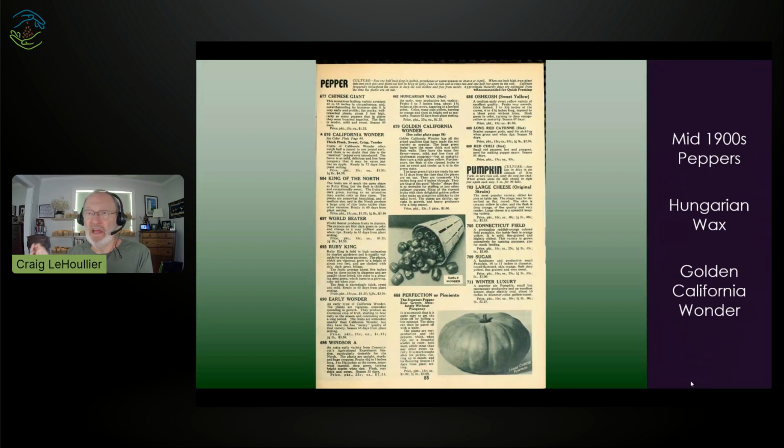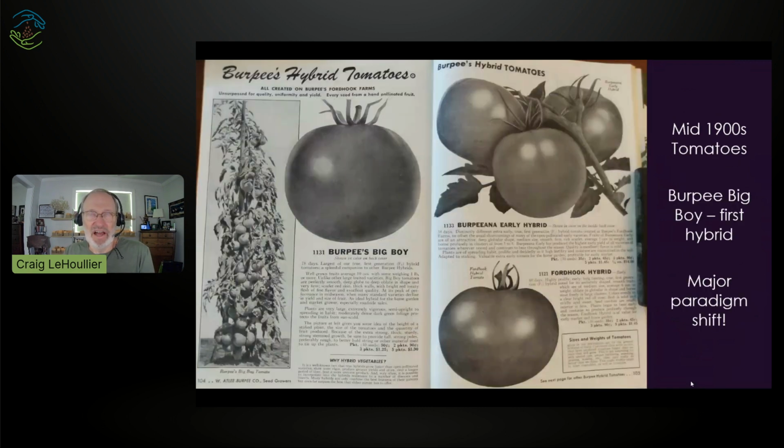Speaking of peppers, Hungarian wax featured here, as well as Golden California Wonder. There's World Beater, there's Ruby King, but still not a whole lot of excitement about peppers. This is the slide. This is the turning point. Burpee released Big Boy in 1949. That changed everything. That was the first hybrid tomato variety that was sold in a seed catalog.